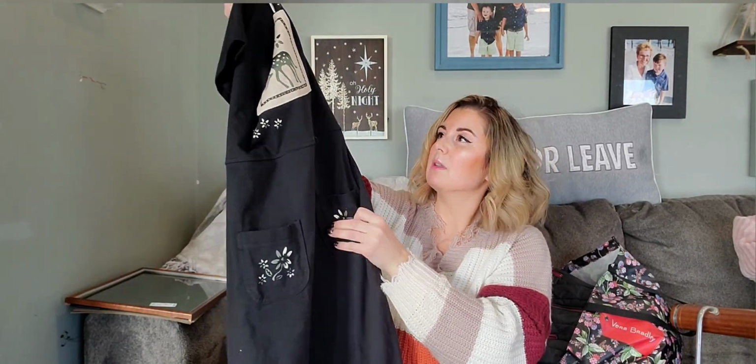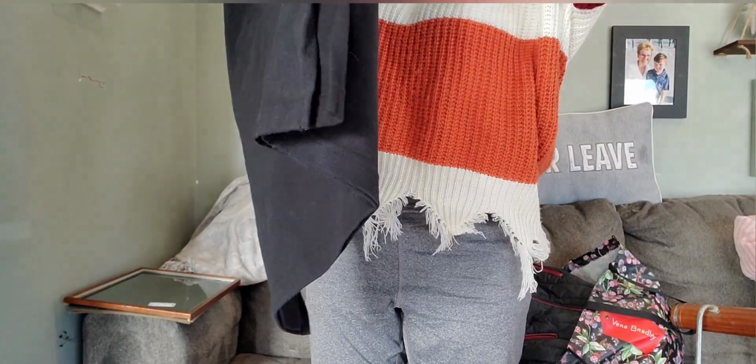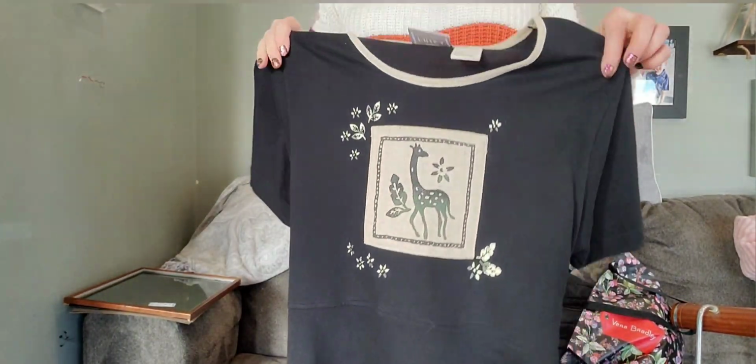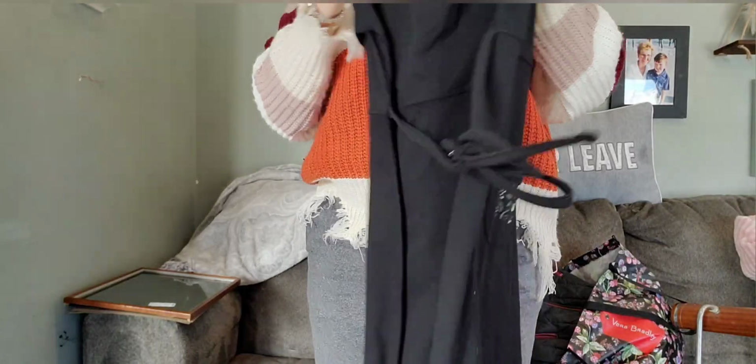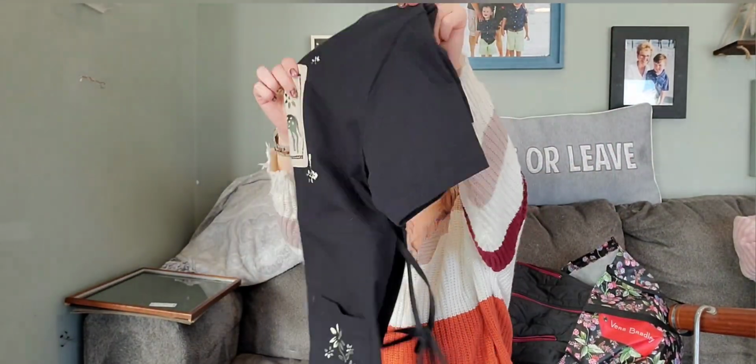It almost looks hand painted. It's just a screen print, and then it's got little slits. It's black. It's in very nice condition. I just thought it was cute, and it's got the little tie back. So I would list this one probably for just $40.